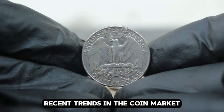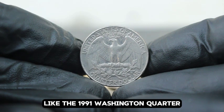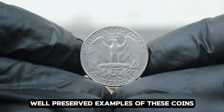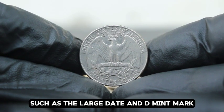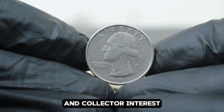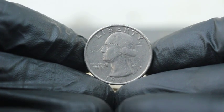Recent trends in the coin market have shown a steady interest in modern issues like the 1991 Washington quarter. Collectors are increasingly valuing well-preserved examples of these coins, especially those with unique features such as the large date and D mint mark. Keeping an eye on auction results and collector interest can provide insights into how values may fluctuate.